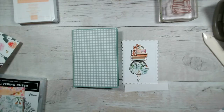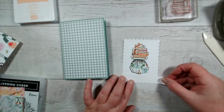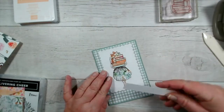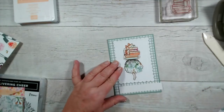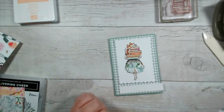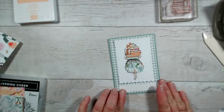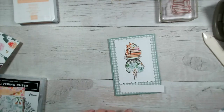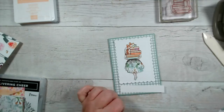I will just use a piece of thin basic white, like that. The stitched rectangles actually would work quite nicely with this, but I'm not going to sit and die cut that out just for the sake of it. So I'm just going to pop a sentiment onto there.